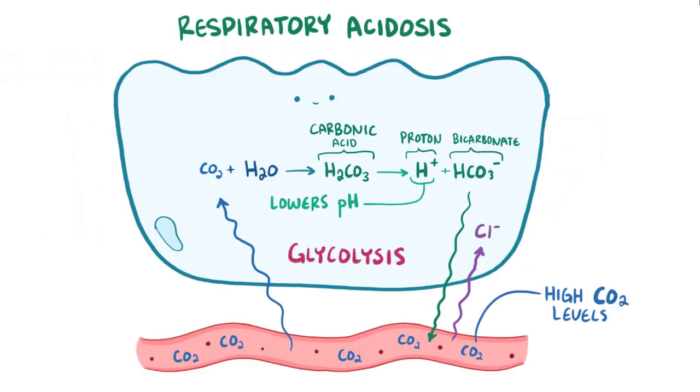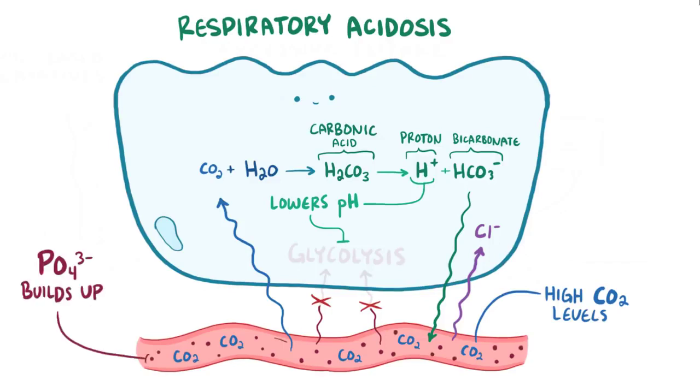Now, normally glycolysis in the cell uses up a lot of phosphate, but this lower pH in the cell tends to inhibit glycolysis. So as a result, the cells don't pull as much phosphate out of the blood, and this allows levels in the blood to rise.